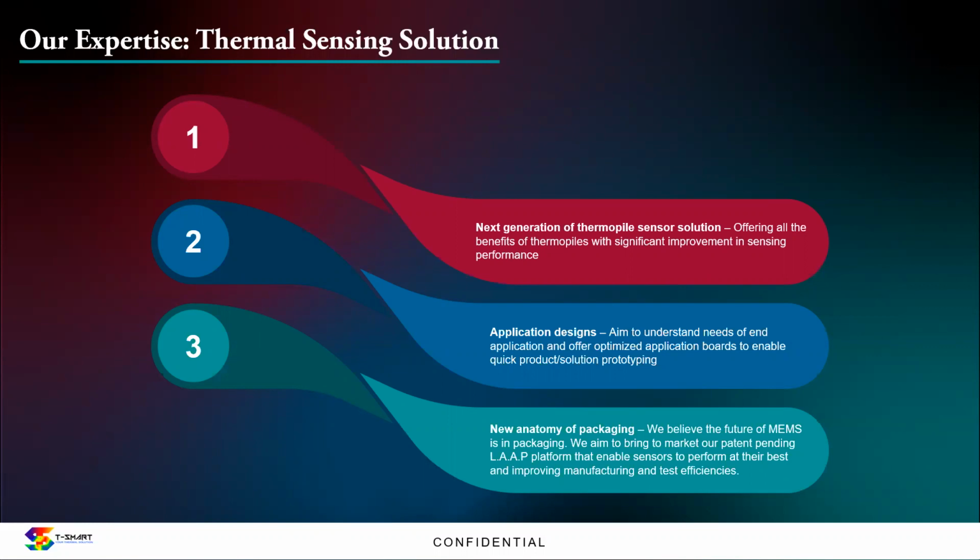The other part of our strength within thermal sensing is in the application design, whereby we try to understand the needs of an application and offer optimized application boards to enable quick solutioning or prototyping. Now, our whole thermal sensing solution is also built upon our new anatomy of packaging, what we call the LAAP, or large array area packaging format. We believe that the future of MEMS is really in packaging, and that's why we're coming up with new ways to package the Thermopile sensors.